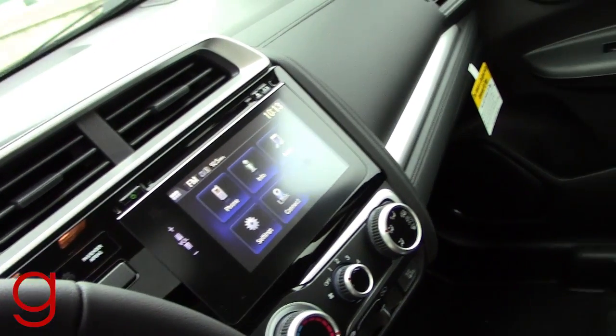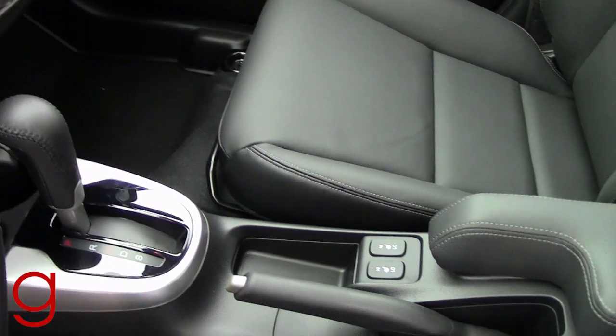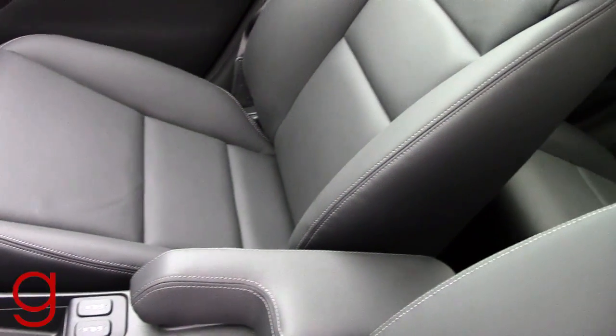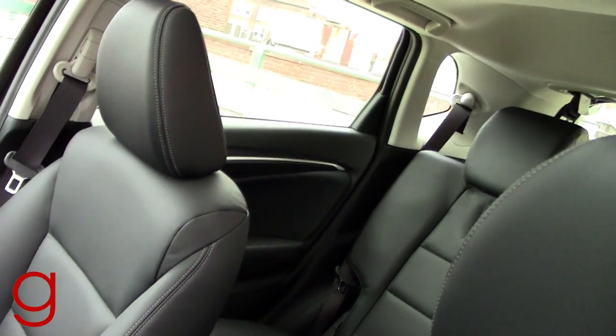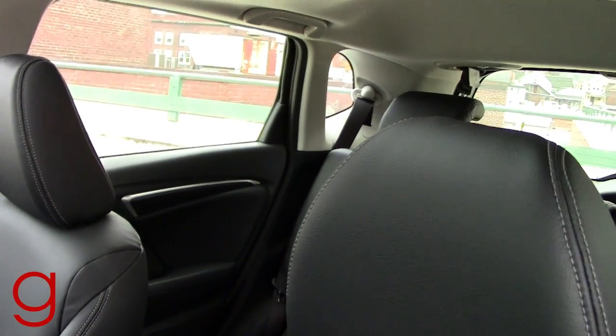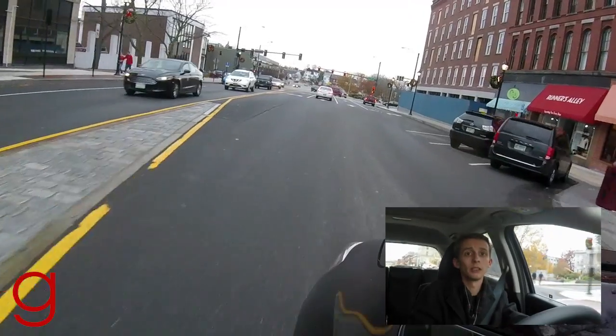which I might add I'm appreciating greatly today because it is just off and on rainy and it's cold and windy and it's a fall day, and I'm happy that they're heated, let's just say that. And then there's EX-L Navi, which adds navigation to the touchscreen display audio system that we have here. The display audio works very well. It's just like the one that we had in the HR-V last week.